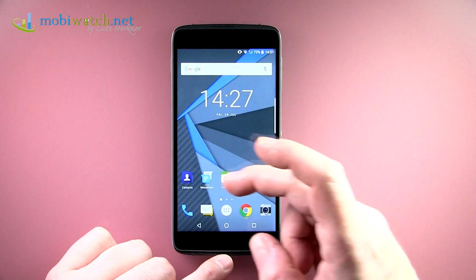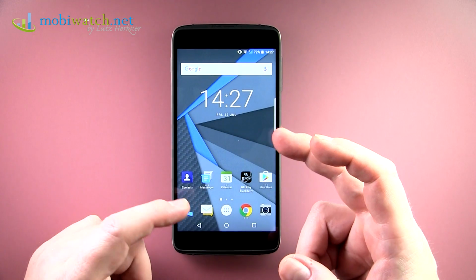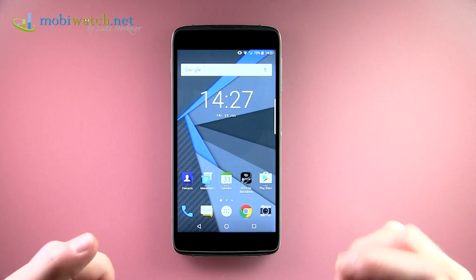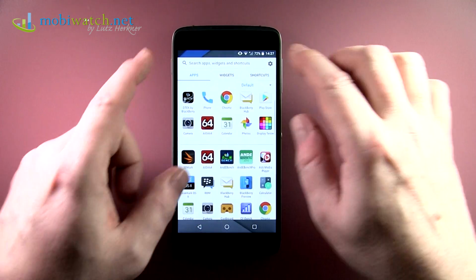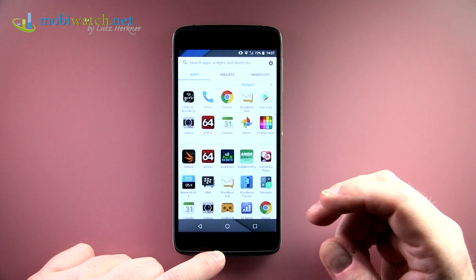So you have the complete feature set and the complete information, but you do not have to waste so much space on the home screens. I find that idea really perfect, a great idea. So BlackBerry has really done very well, and the rest of it is really stock Android, native Android like you know it.